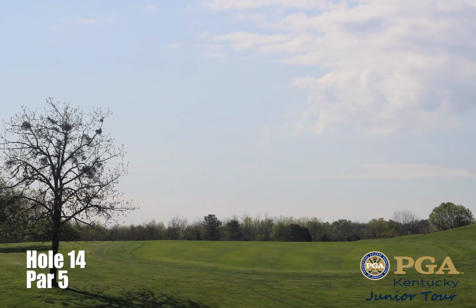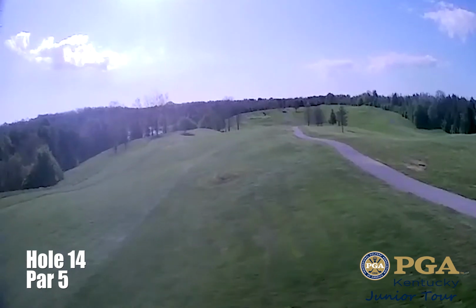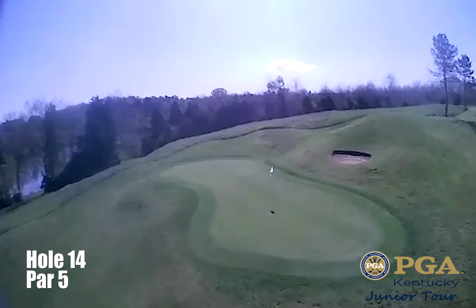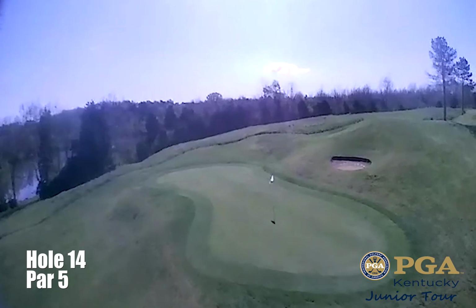The 14th hole at Gibson Bay is a long par 5. It requires 3 good shots. The fairway is narrow. The second shot plays downhill. The approach shot is to a very narrow green from front to back. Par is a good score on the 14th hole.